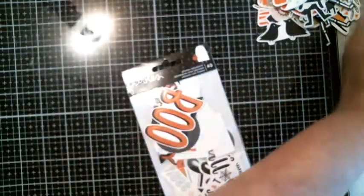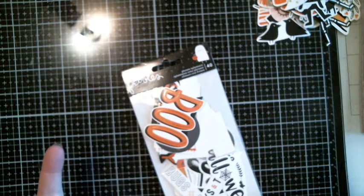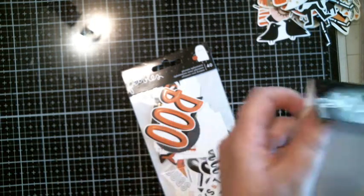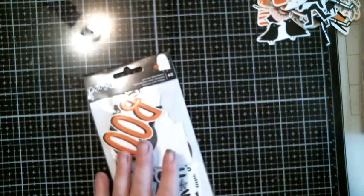This one was 40 pieces. It doesn't have its own name, so I can't tell you the name of that one. This is made by Pebbles, by the way, if you're wondering. I forgot to mention that. So here's the next ephemera pack.